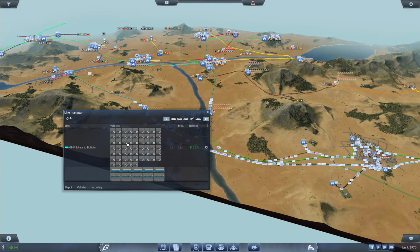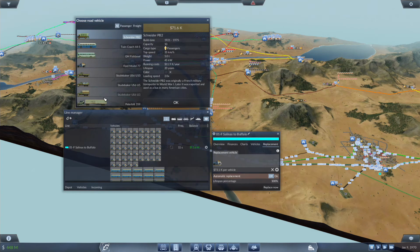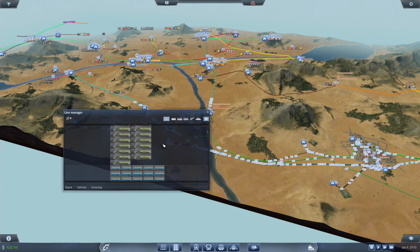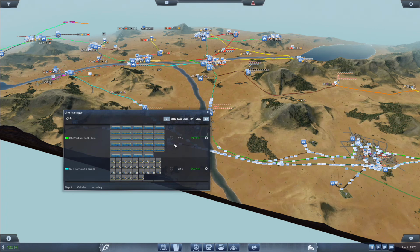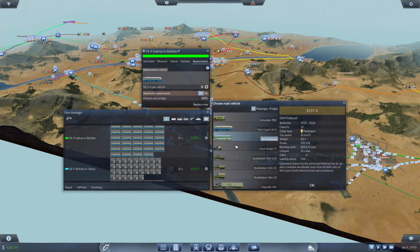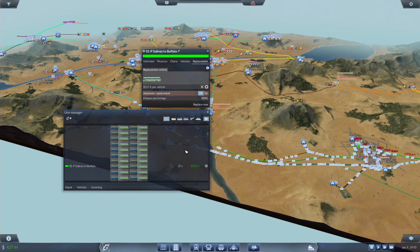Well, what I'm going to do is might as well change up our $17.8 million. Sure. We have our... Oh, wait a minute. I did not even change these. Nope. GM Fishbowls. Replace now. Yes.